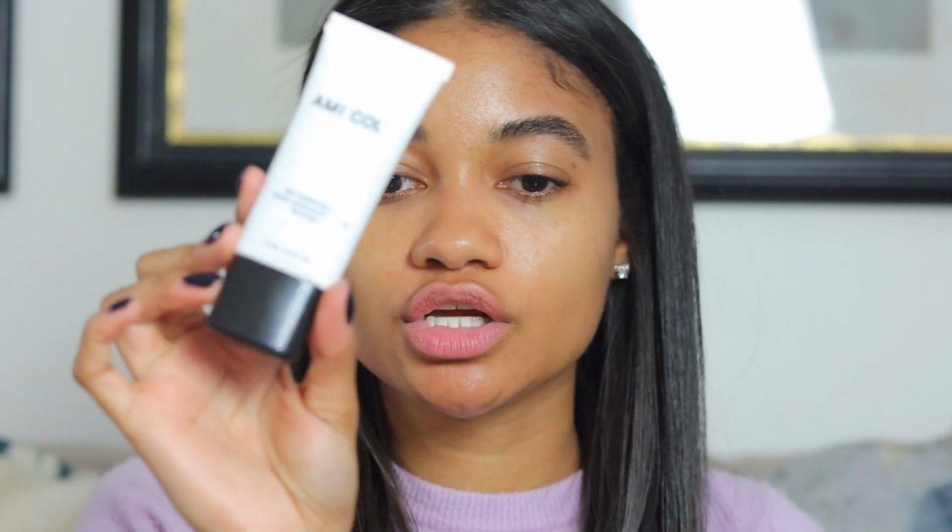And my brows do not match, like ever, in any way. I need to pluck them, and I also need to cut them because they don't match ever. Do your brows ever match? Okay, so that's that. I'm gonna let that sit for a second. Then I'm going to press it down with my fingers, and then we're gonna go on with the brow pencil.